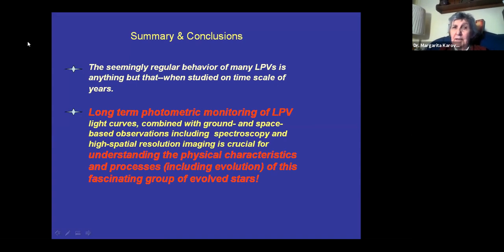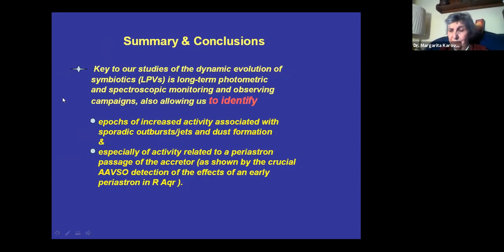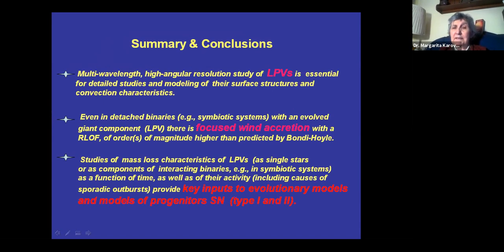The seemingly regular behavior of many LPVs is anything but that, when studied on time scales of years. The long-term photometric monitoring of LPVs is crucial for understanding the physical processes, including the evolution of these stars. We saw how important the multi-wavelength high-resolution observations are in symbiosis with observing the light curves, in spectroscopy and other techniques. And we showed that even detached binaries like symbiotic systems show focused wind accretion. And so the studies of mass loss characteristics and the structure around the stars are so important, because they're key inputs to evolutionary models and models of progenitors of supernova type 1a.